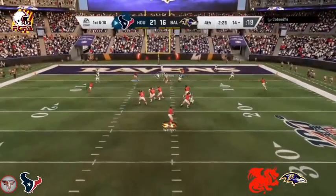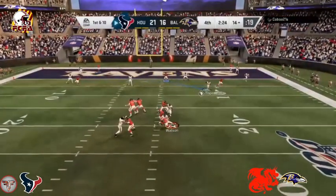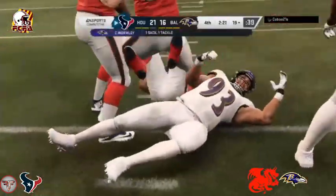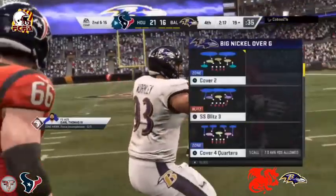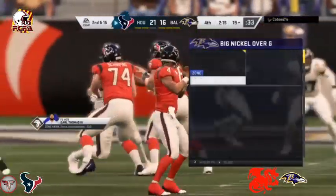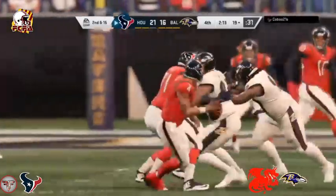From the red zone now, Watson. And he'll go down, brought down at the 20-yard line. Chris Wormley in there with pressure yet again. That is the 7th time that they have dropped him here this afternoon.